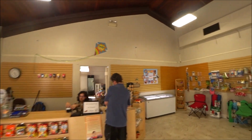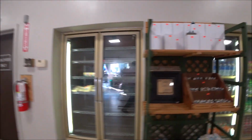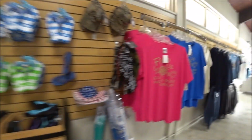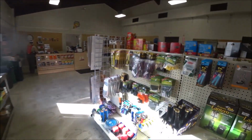They also have a park store. You can get everything you forgot. How you doing? Here you can see it. They have basic items that you would need: drinks, ice, camping supplies, firewood, some canned goods, shoes, some trailer stuff, and some clothes. So it's well stocked in there.